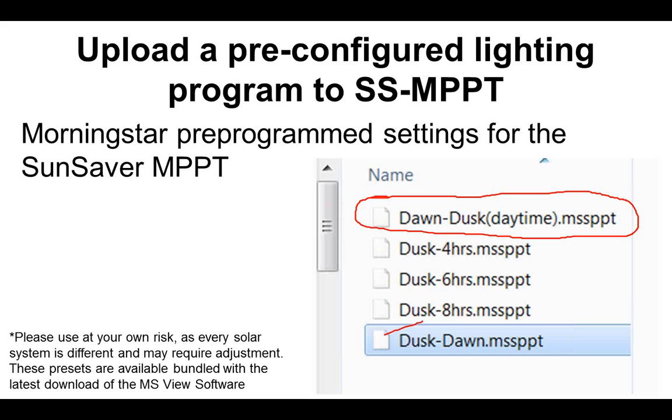The next screen will ask you to verify those communication settings. Now this should auto-populate correctly, or should be the same communication settings that we initially set up, so you should not need to change anything on this screen. And when you click Next, you will see a blue bar go across the screen, and you should see a line that says Programming completed successfully. So that will let you know that the program has been successfully sent to the SunSaver MPPT controller.